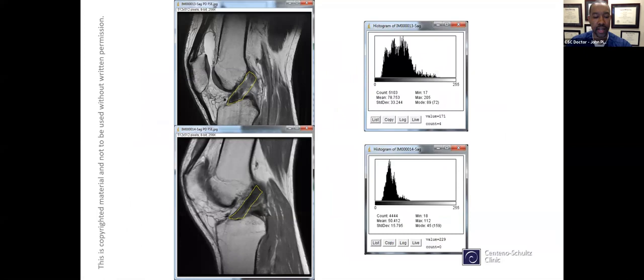This is just another example of that. This ACL is okay distally or at the insertion, but this part of the ACL is torn, it's white, it's bright. The pixels over here show it's much whiter. And then when we treat it afterwards, we can see that area fill in quite nicely with dark normal tissue, and that looks better objectively on the computer program.